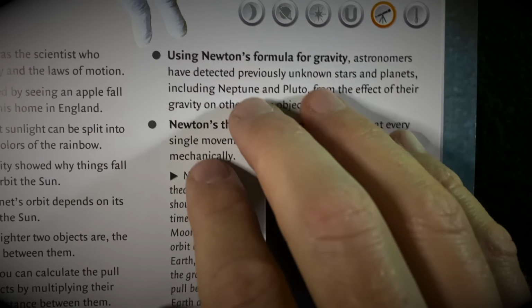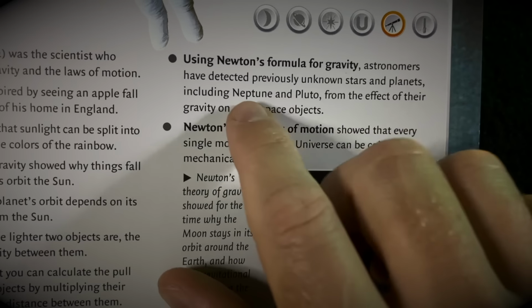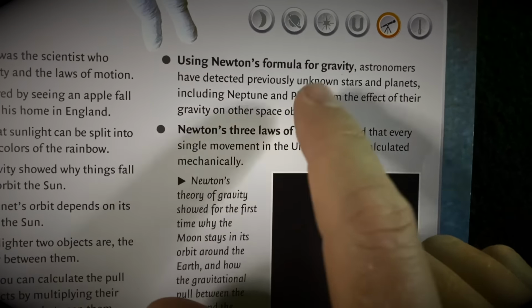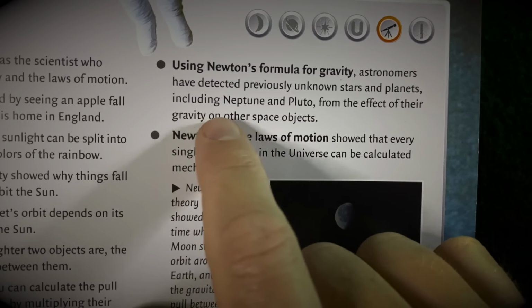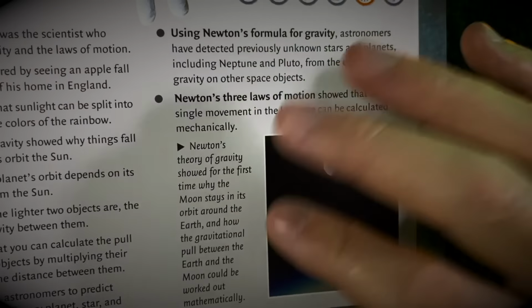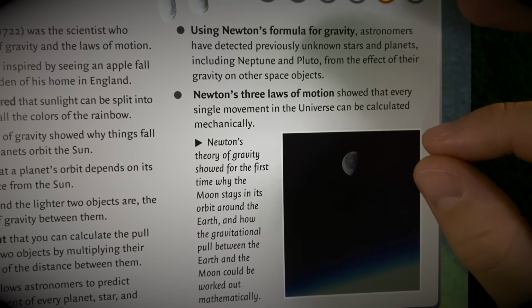Uranus. Herschel discovered Uranus, and then eventually in the late 1700s, someone else, John Gall, discovered Neptune, way beyond twice as far away from the sun as Uranus. Neptune and eventually Pluto, from their effects of the gravity they produced on other planets. So, there was like resonances, and we'll get into that later maybe. But yeah, it's interesting that we could find out so much without even seeing a planet.